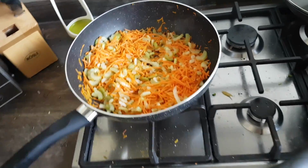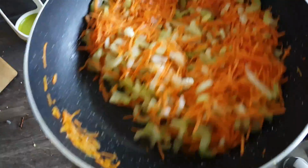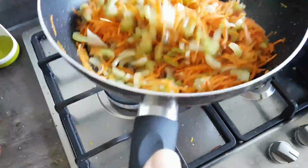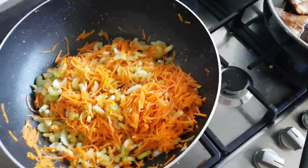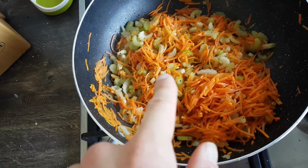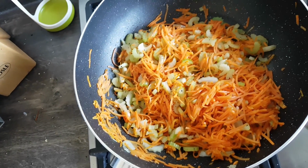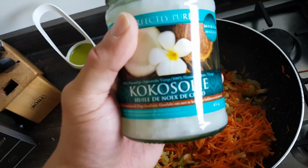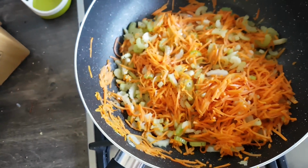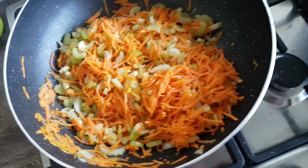So first we have some celery and some carrots baking away on a very low heat so it doesn't burn, so it actually keeps the vitamins. And these are low FODMAP vegetables. Today is, by the way, a medium carb day. Yesterday I had a high carb day. This is coconut oil. I put 10 grams of that in here, first of all to make sure it doesn't stick, and second of all because it's a healthy fat to add to your diet. Don't forget the fats.